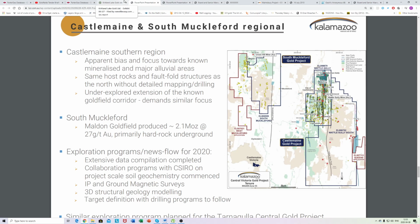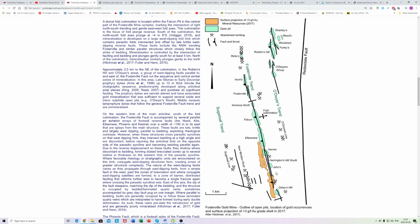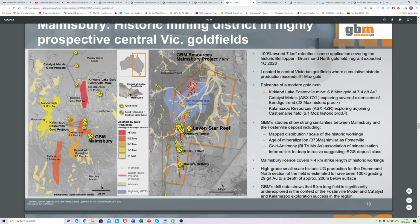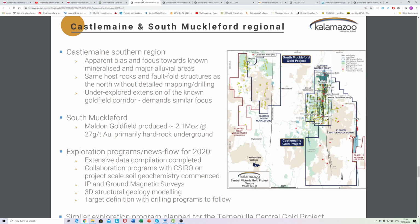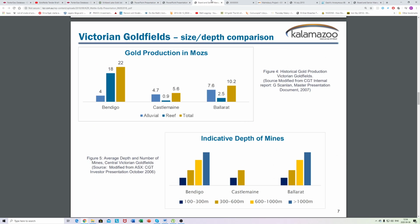But anyway, the main point is that in the areas where you have historic workings, etc., now with the discovery of Swan, etc., we know that there can be a lot of high-grade gold hiding under these shallow workings, and both GBM Resources and Kalamazoo have a lot of historic workings at surface, and we know there's high-grade gold at depth.